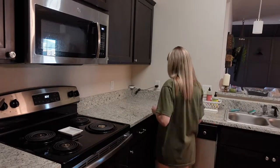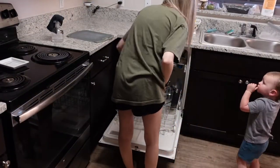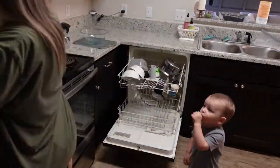I recently saw something that said if your house is clean but your kitchen is not, then your house is not clean. But if your kitchen is clean but your house is not, then your house is definitely clean. And I have never heard a truer statement, because after I finished cleaning this kitchen, I felt like I could conquer the entire house.